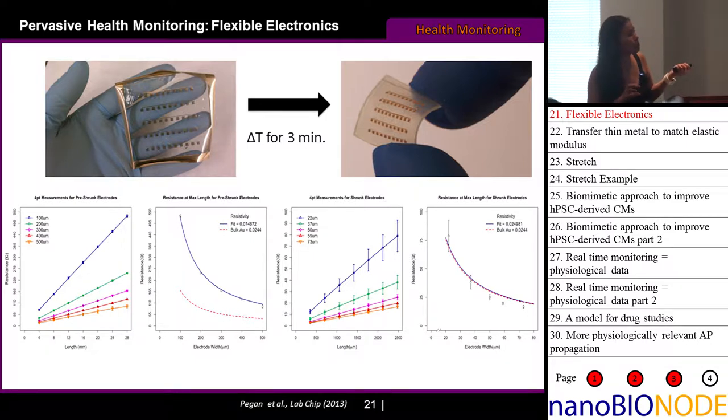So these are four-point probe measurements at different distances between these electrode pads, and you can see that the resistivity of bulk gold is here, and on the unshrunk, it's up here, but after it's shrunk, it actually matches that of bulk gold quite nicely. So you have these really nice electrically conducting thin films of metal integrated into your plastic.